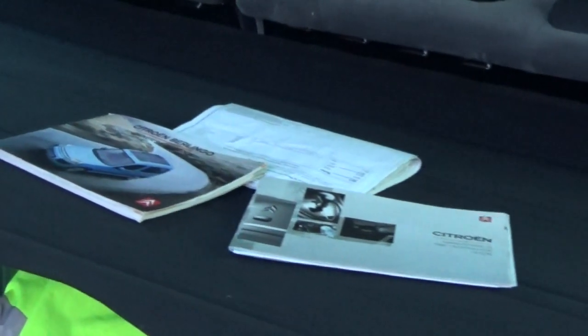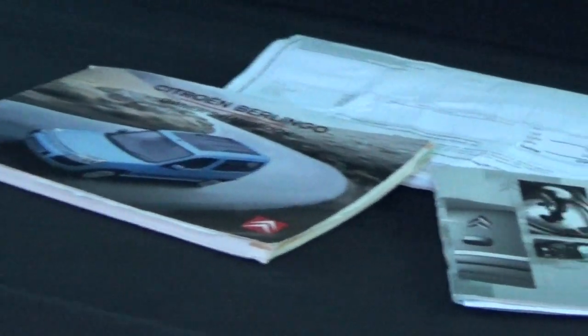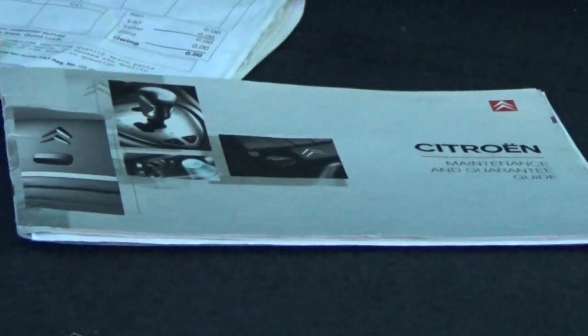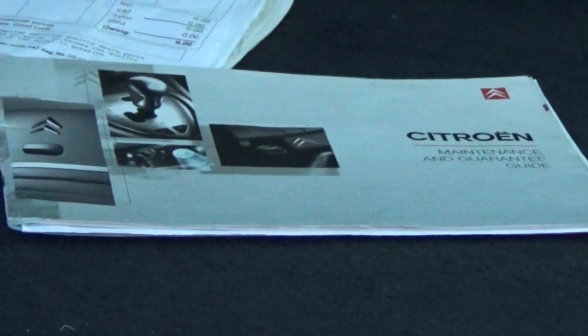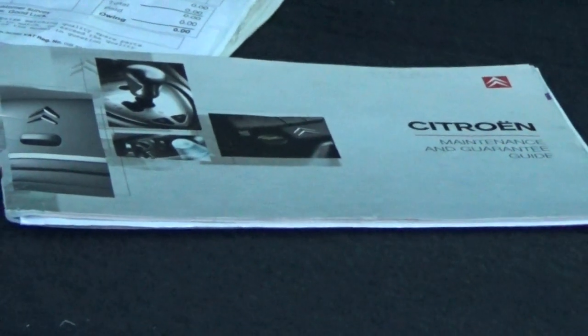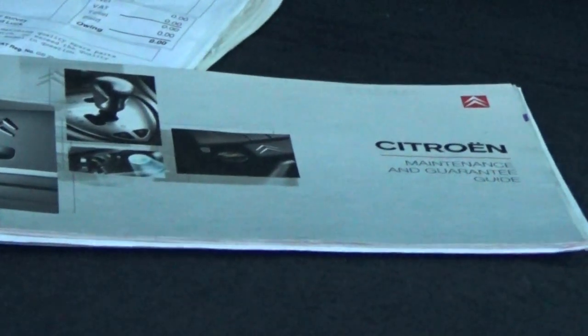It's certainly nice to see that the car has been well maintained, and there you see the owner's manual, and the service history is there. Now, Citroën say to service the car every 12,500 miles. It's got 12,500 mile service intervals, and that book is absolutely full of stamps to prove that has been done.